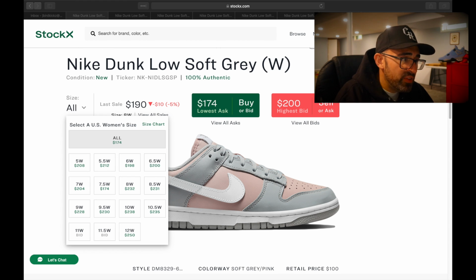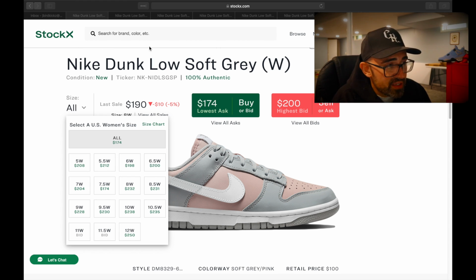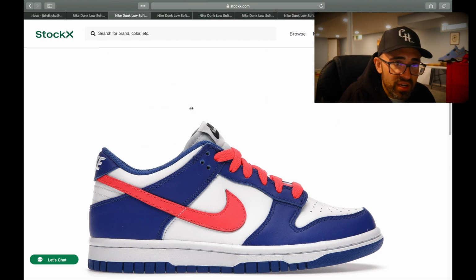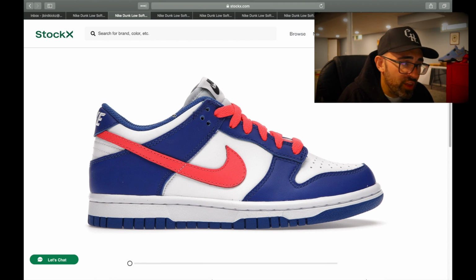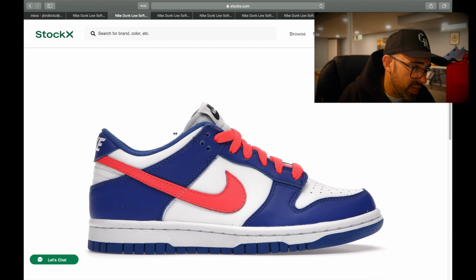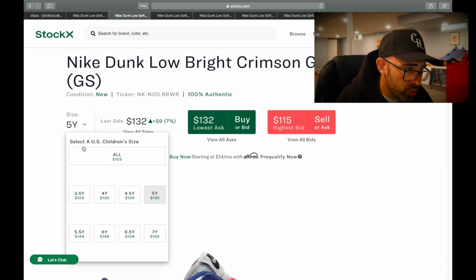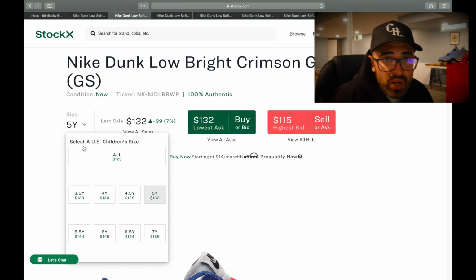After that, we have the kids version, the grade school sizing of the Bright Crimson Game Royal Dunk. To me, this is a very basic colorway, and I think the resale market is already reflecting that in its prices. If we take a look at current sizing, 6Y to 7Y is doing the best per usual, but those smaller sizes are really not worth it at all. It was just surprising for a Dunk.